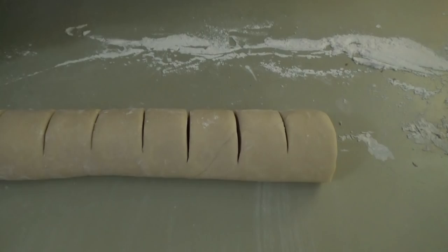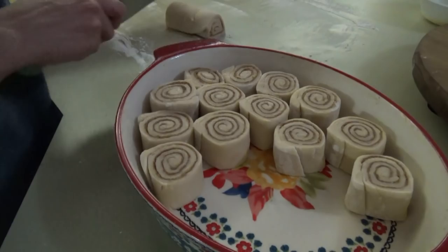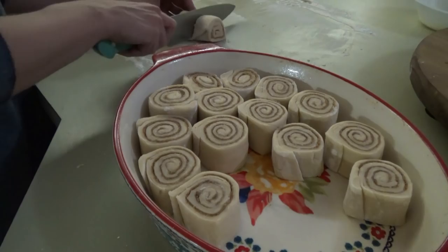Here, you could actually just cover them with some plastic wrap and foil and stick them in the refrigerator if you wanted to wait and do the second rise in the morning. Then you would just get up, take them out of the refrigerator while you're getting ready, and let them do the second rise for at least 45 minutes to an hour. You really want to let them come to room temperature before you put them in the oven.